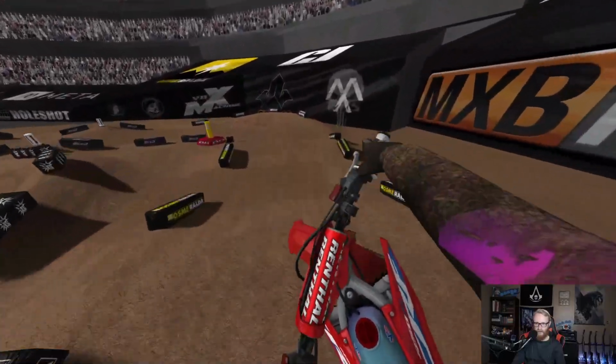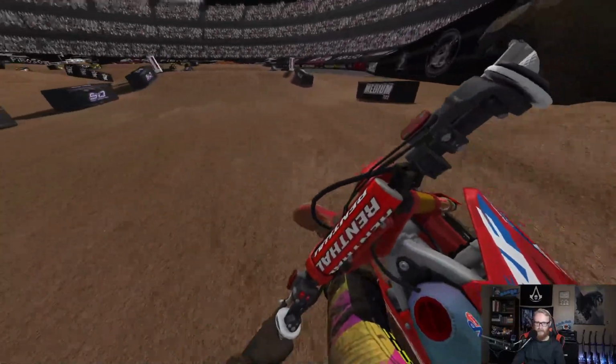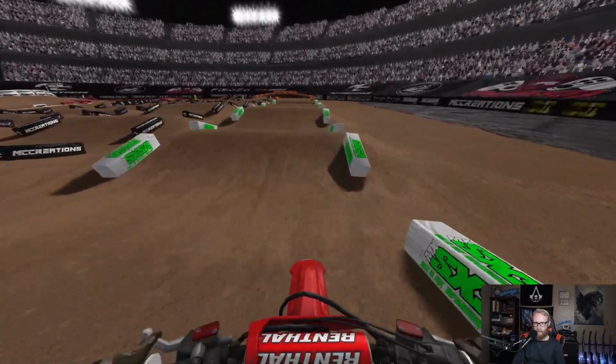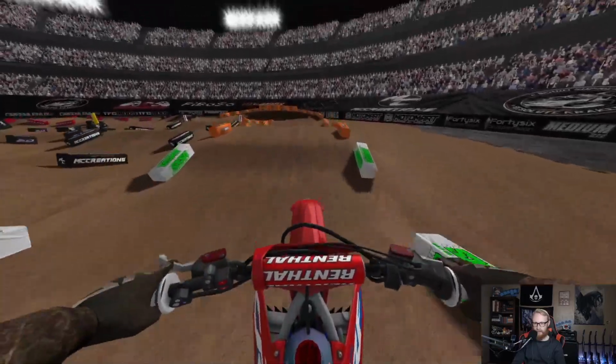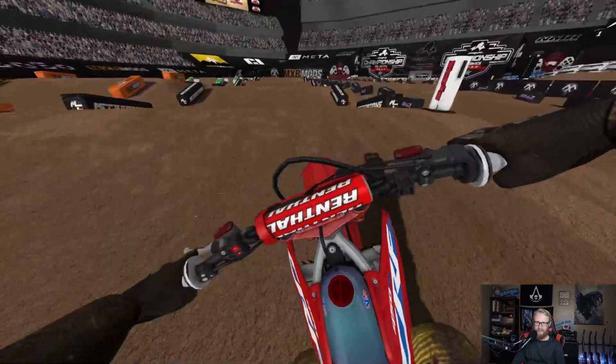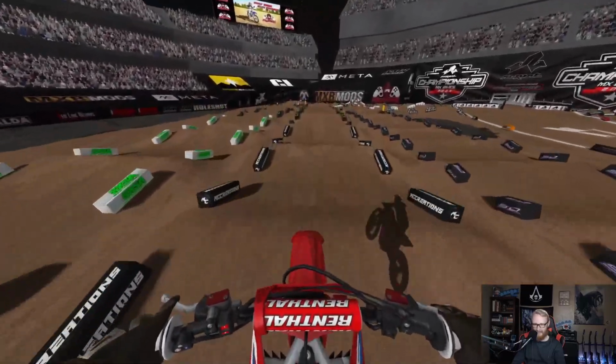It's so much fun. This track is so flowy. I've got to say, I definitely choose this one over Anaheim 1. Don't get me wrong, I like Anaheim 1. But this track is just a lot more racier, I feel like. And the whoop sections make a whole lot more sense, too. That's for sure.